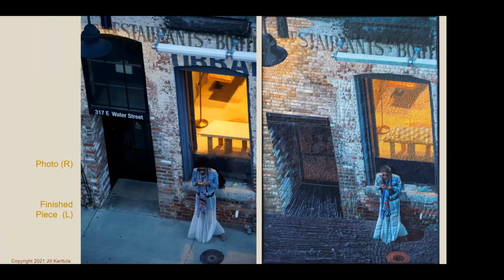Here's another one where you can see the photo on the left, the actual photo, and on the right, the finished piece. And again, I wanted to get rid of the Urban Outfitters sign on the upper part under the lights. You can see I've gotten rid of that. And I don't do anything like that with Photoshop. It's all done with the fabric. So you can see the texture added to the interior window, how I've modified the doorway going in, and made all those other modifications.